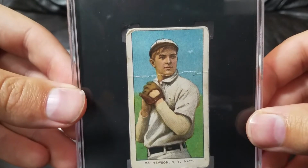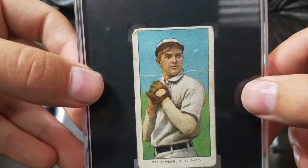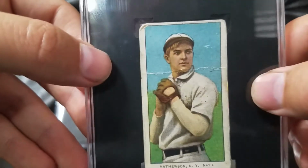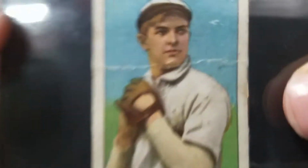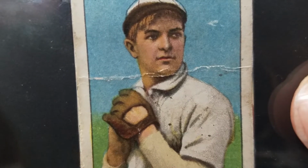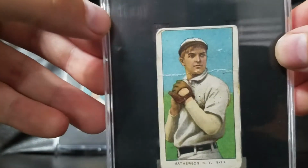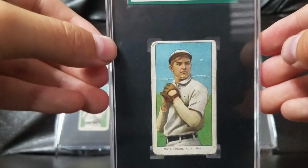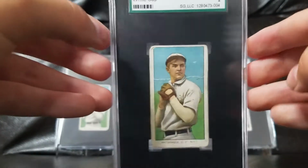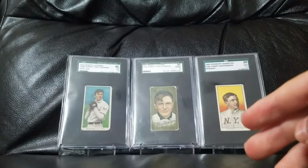So I was happy to add it, but ultimately I've never been pleased with the card. I try and stay away from creases through the face of the player in the card, and this one, as you can see, has a pretty heavy crease through his chin and all the way across the card and even through to the back. So, at the price I purchased this one at, I figured I could flip it when I upgraded and be able to come out on top, which is ultimately what happened.